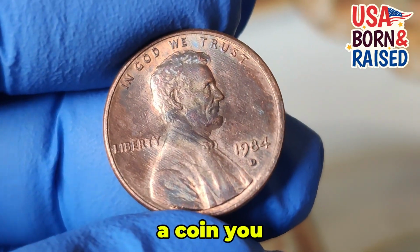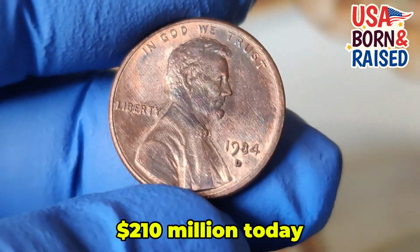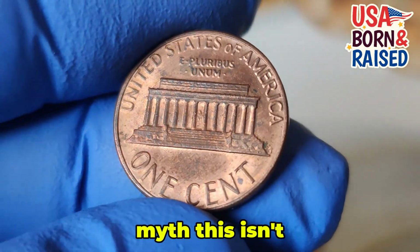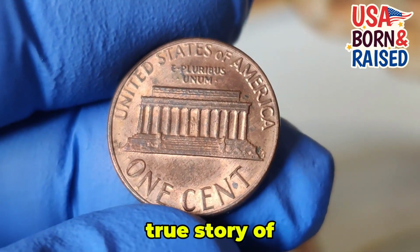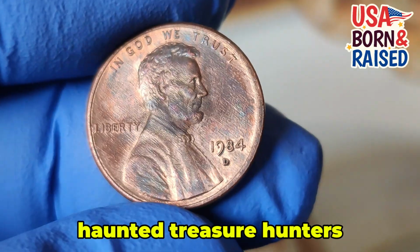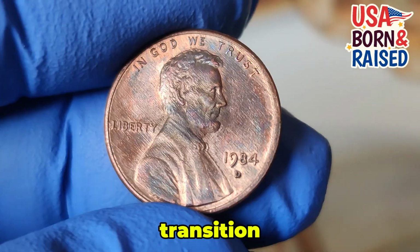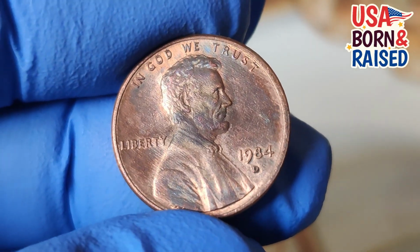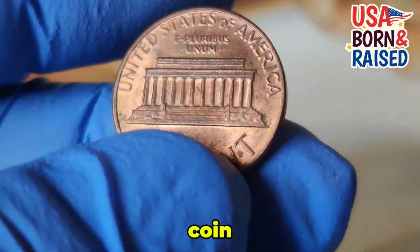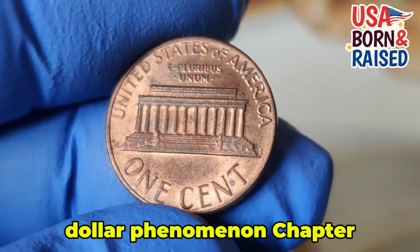What if I told you that a coin you might have overlooked your entire life, a humble penny, a common piece of copper change, could be worth $210 million today? Yes, you heard that right. This isn't a myth. This isn't a fantasy. This is the true story of the 1984 Lincoln Cent, a coin that has stunned numismatists, haunted treasure hunters, and captured the imaginations of collectors around the world. It's a coin born in a time of transition, hiding secrets in plain sight. And today, we're diving deep into the history, rarity, and value of this legendary coin. This isn't just about a penny, this is about a penny that became a $210 million phenomenon.